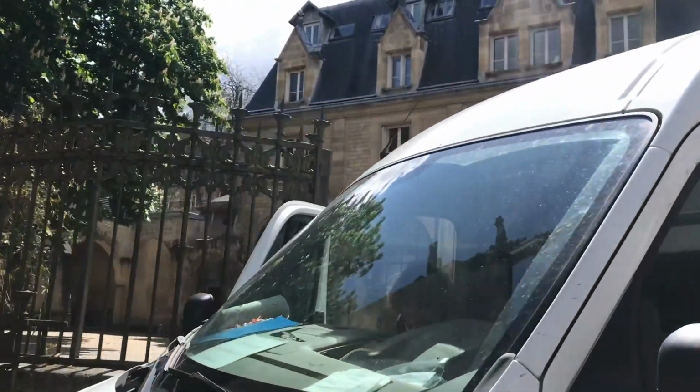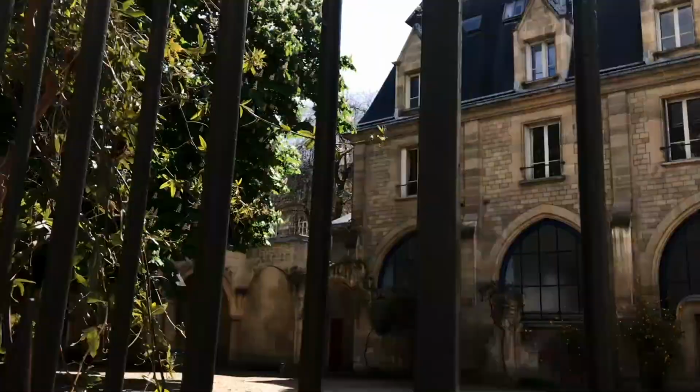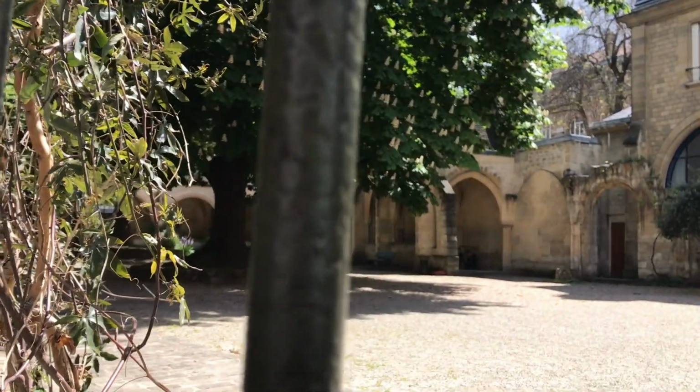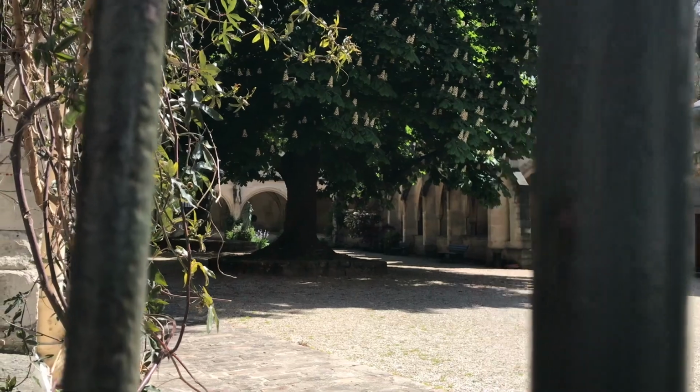They're blocking the view. Up. So, look at this. So, you see this lovely little square just right here? Well, it's not only a lovely little square. This used to be a graveyard.